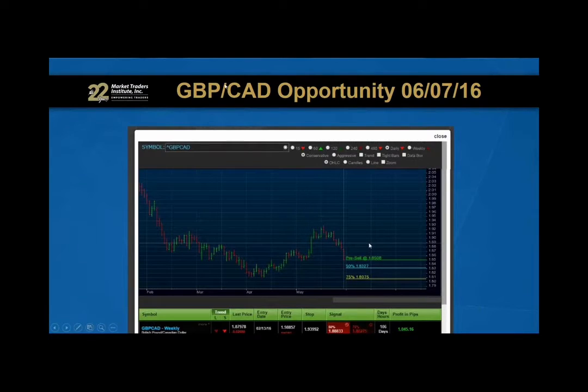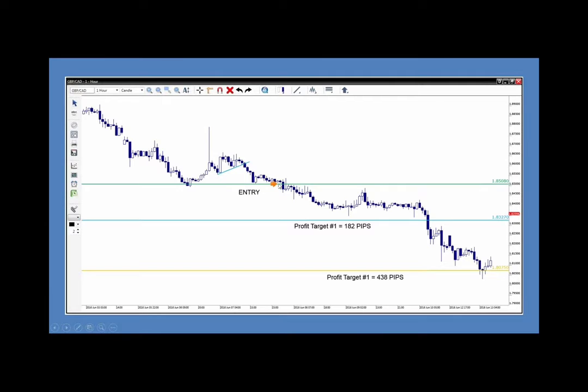Now, here's the Great British Pound Canadian dollar opportunity. Once again, it was a pre-sell opportunity, so we were shorting the markets. In this case here on the pound Canadian dollar, here's what ended up happening. There was our entry. We had profit target number 1, which was 182 pips.